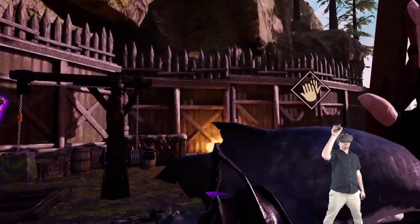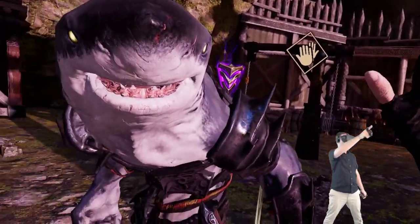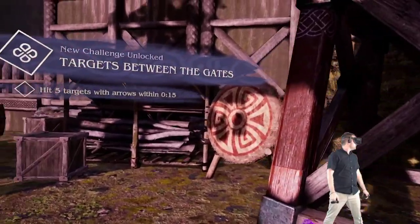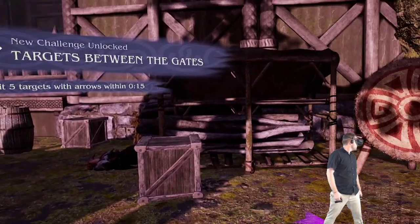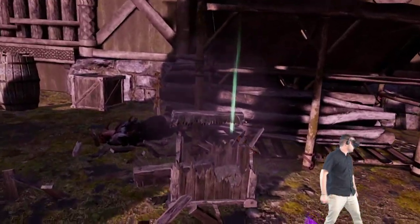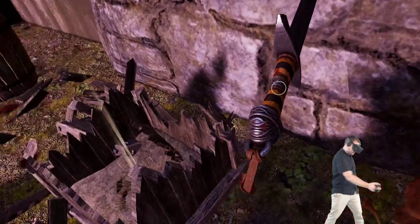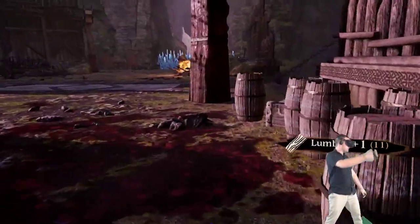Hey, good job, man. Why does he got the clap symbol up there? This is where you can... Ooh, hit 5 targets with arrows within 15 seconds. I don't have a bow and arrow yet, though. Maybe I'll get one here soon. Yeah, this game is dope. It's the best word to describe it.